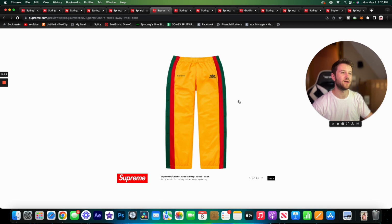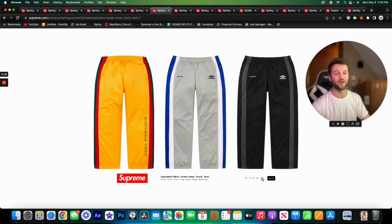Here we have a Supreme Umbro pants. So these match those jackets from earlier. Again, we've got the snap enclosures, but these are not convertible style this time, just breakaway track pants. Haven't seen a pair of breakaway track pants in person for a really long time. When I was like growing up, they were a really big deal and I wore them pretty much everywhere. We do have some Supreme branding there on the back, which is a cool touch. And yeah, I think these are really clean. I would prefer a different material, I think, but that's just nitpicking at this point. But yeah, I still think these are pretty solid.